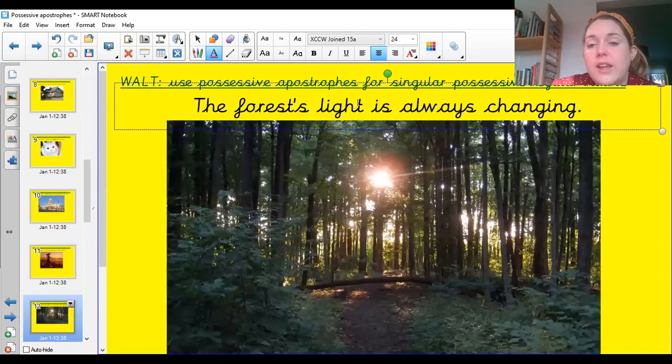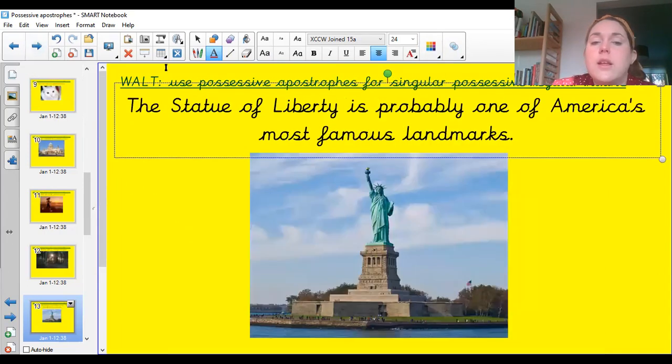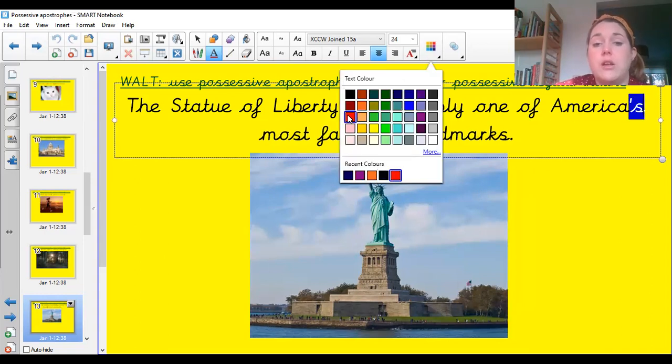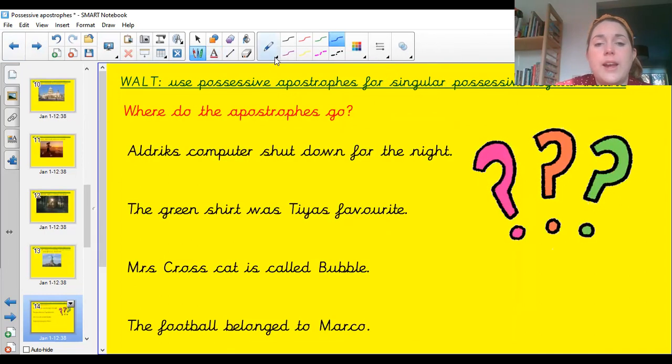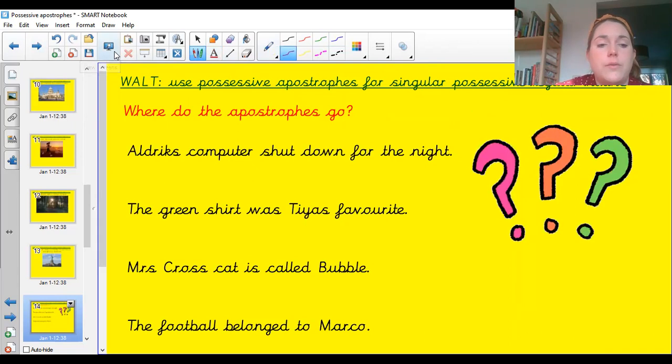The forest's light is always changing. Okay, the light belongs to the forest. So we've got our apostrophe S on the end of forest. This one's a bit trickier. The Statue of Liberty is probably one of America's most famous landmarks. The landmark belongs to America. It's America's landmarks. So we've got apostrophe S on the end of America. You need to help me now work out where our apostrophes go.